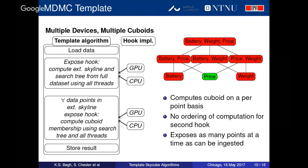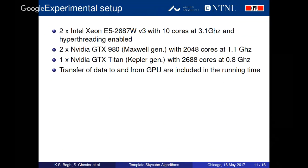Right, okay. So in theory, this looks kind of nice, but does it work? That's the important part here, right? So we ran some experiments. We had a dual socket Intel server with 2 × 10 cores and 3 GPUs, 2 980s, which is the Maxwell generation, and 1 Titan, which is the Kepler generation, for those of you interested in that kind of thing. And all reported results include transfer times to and from the GPU, so we're never cutting corners anywhere here.